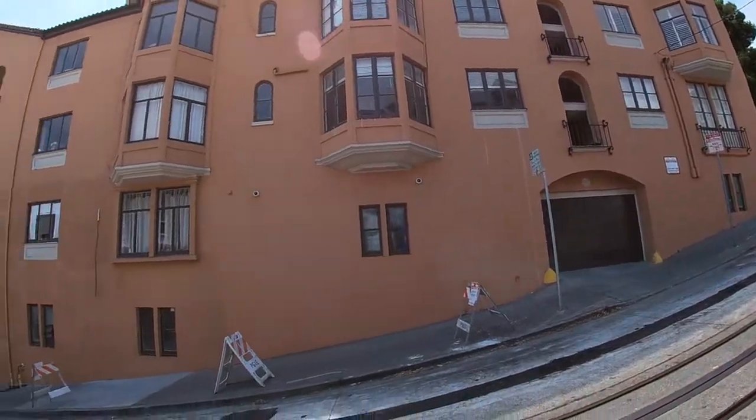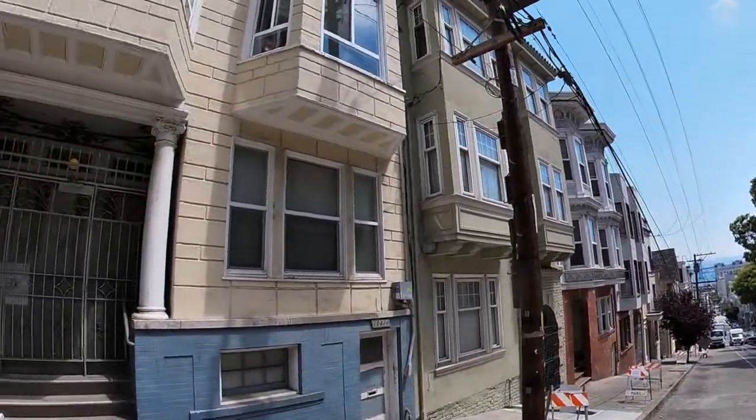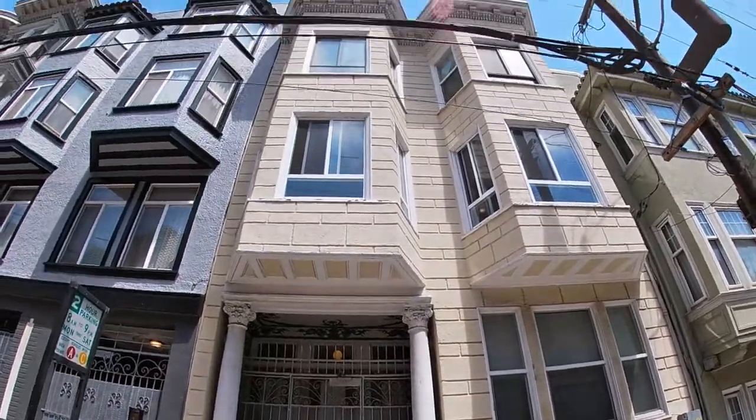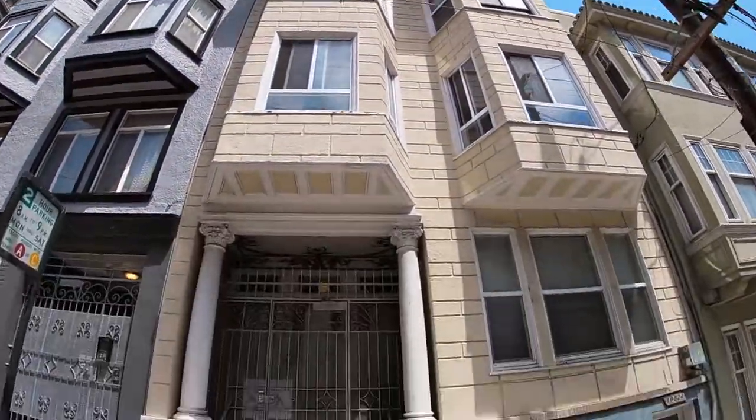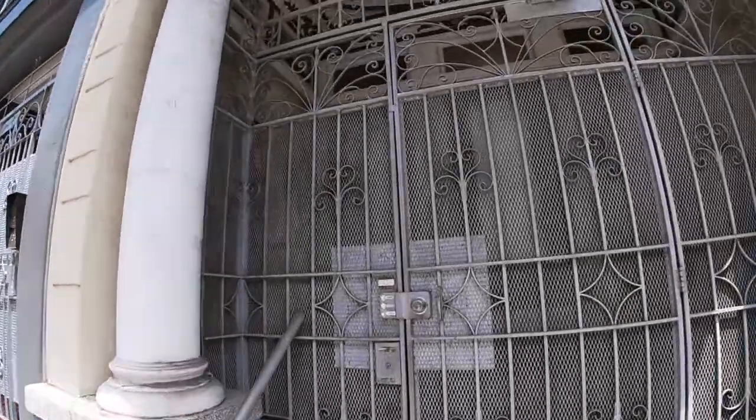Here we are looking around. This is Jackson Street. You'll notice there's cable cars running right in front. Hopefully that will be charming as soon as they start running again. That's going to be absolutely beautiful. Classic San Francisco. Okay, here we are.